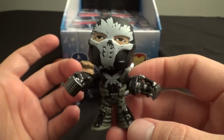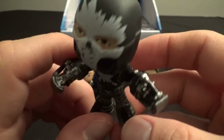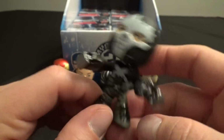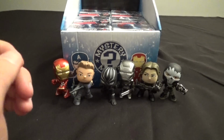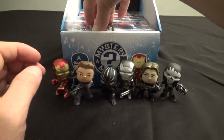The movie's not out till May, and as I'm filming this, it is the middle of March, so we got a little bit of a ways to go yet before we see the movie. But I guess they're getting this set out early to get people excited. So there you go. There's the whole top row. I've got 6 figures, all different, no doubles.